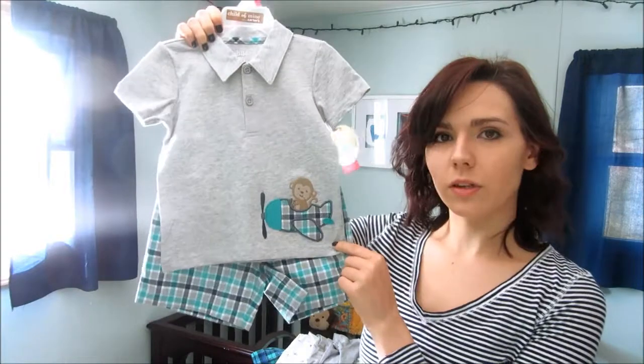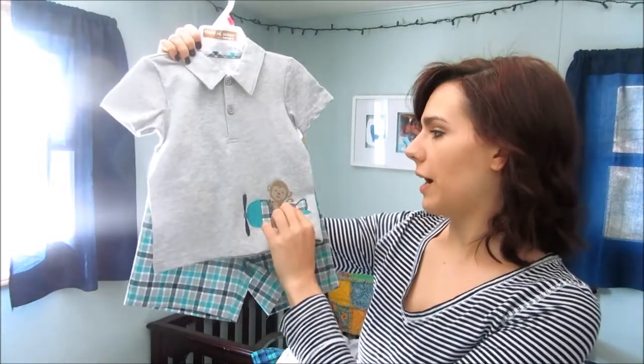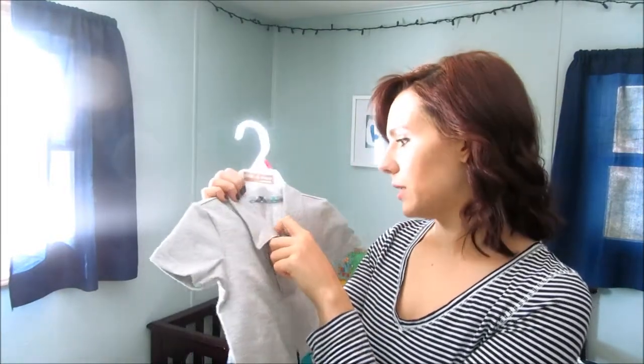So this is for the summer. It's one of the things I got at Walmart. It was only $5 and it's the Child of Mine Carter's. It's just this cute little short outfit. It has a little monkey on it, and it's a size 18 months, so it's huge, and I think it's going to last him for most of the summer.